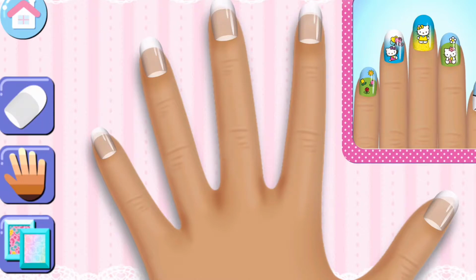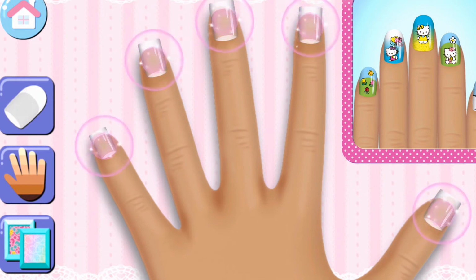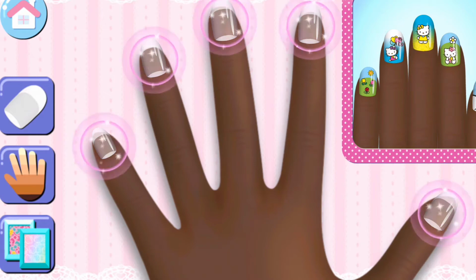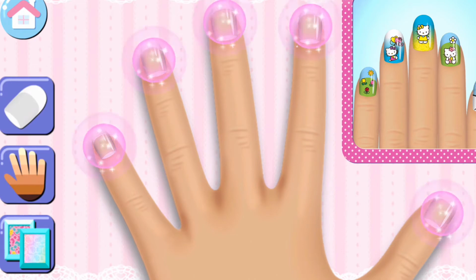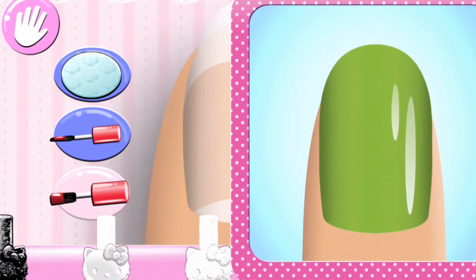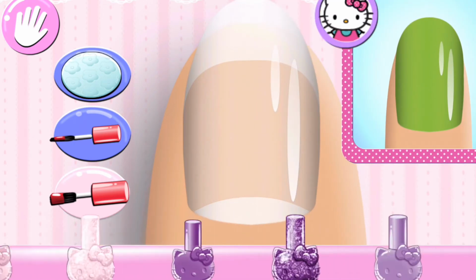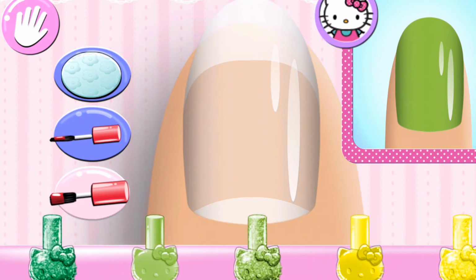Change the background style and choose the skin color for your hand. What nail shape do you want to use? Choose it by tapping the Nail Shape button. Look carefully at the manicure and choose the same nail polish color. Use your finger to brush it on the nail.